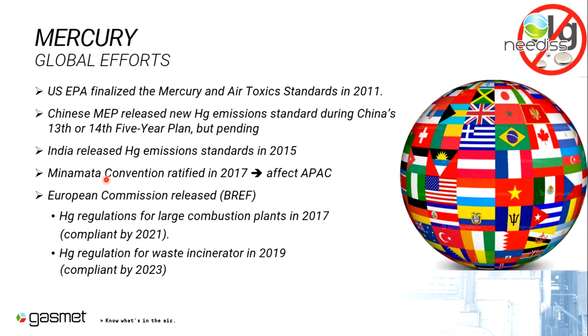And then the Minamata Convention. This convention was ratified 3 years ago, and it is really affecting our APEC business and our APEC market. I will talk more about the Minamata Convention in the next few slides. In Europe, they also released a draft document to control mercury emissions from large combustion plants in 2017, and also for waste incinerator plants in 2019. They have to compile the new mercury emission standard within 4 years' time.